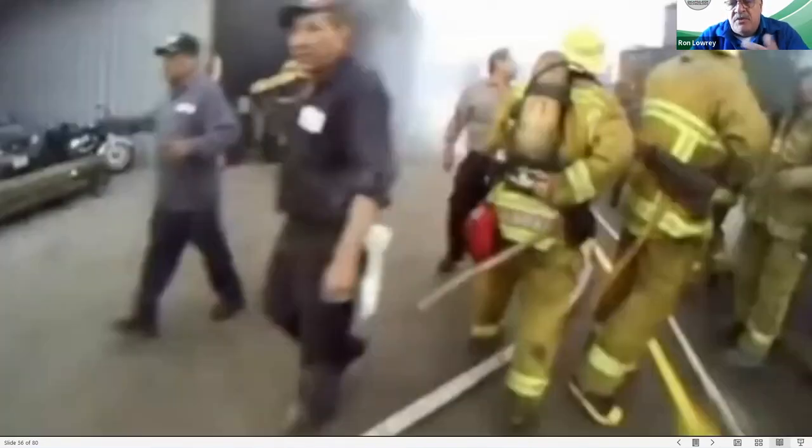And unfortunately, this is what can happen when it's too late. So this is actually a titanium recycler out in Los Angeles. It's one of the companies based here in Pittsburgh, one of our customers. They have titanium turnings and chips stored in this warehouse. That's what's burning. Unfortunately, the firefighters are attempting to use water to extinguish this Class D metal fire.